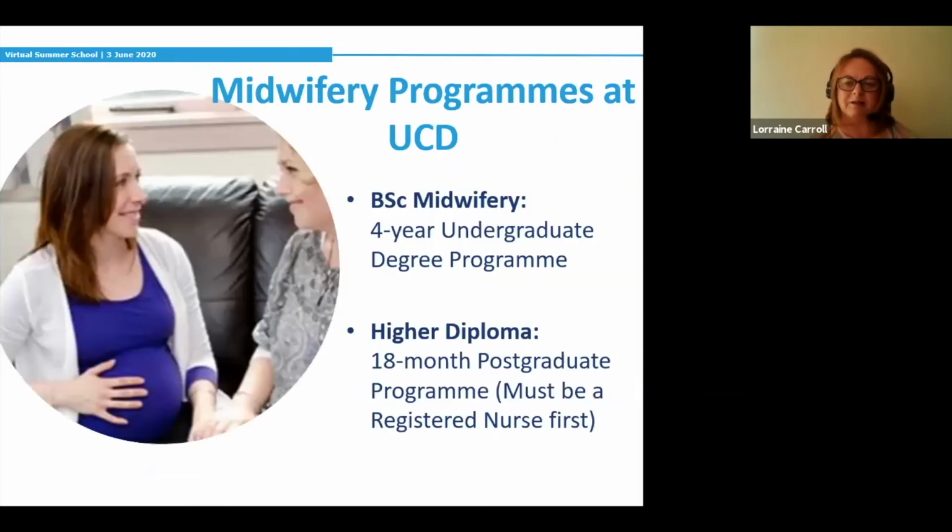We've got a BSc Midwifery, which is a 4-year undergraduate degree, and we've also got the higher diploma, which is an 18-month postgraduate programme. Say, for example, you felt that you weren't going to get enough points for the 4-year BSc Midwifery, you might choose to do a nursing degree first, and then after 6 months you can apply for a higher diploma, an 18-month course. You must be a registered nurse first to do a higher diploma in midwifery.